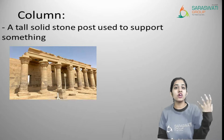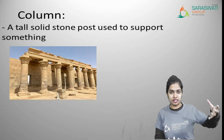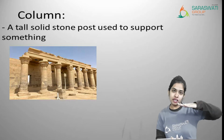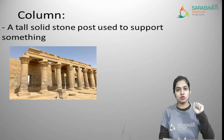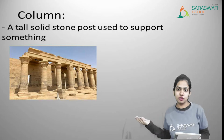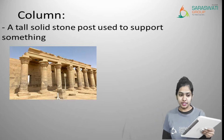Like if we are making our house, तो पहले उसमें हम pillars or something we are making like that, right? तो वो क्या है? वो ऊपर जो पूरी हमारी जो छत रहती है उसे support करने के लिए we are putting that things, right? So that is known as column, and as you can see in the picture also. So column is all about that.